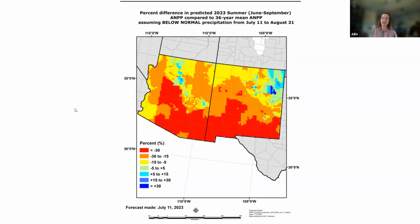Everyone else slides back one category, although some parts of southern Arizona slide back twice, from the 5 to 15% loss to the 30% or more loss category.